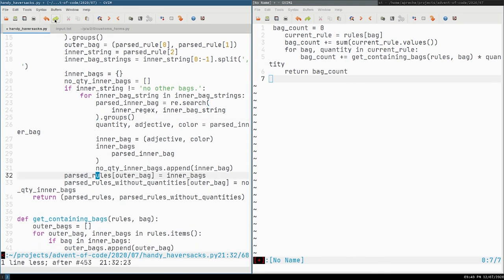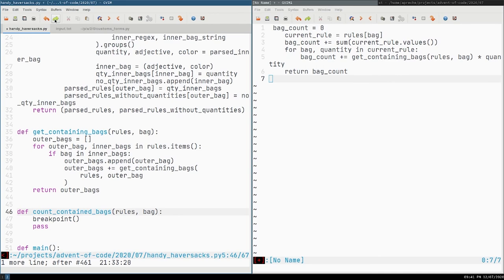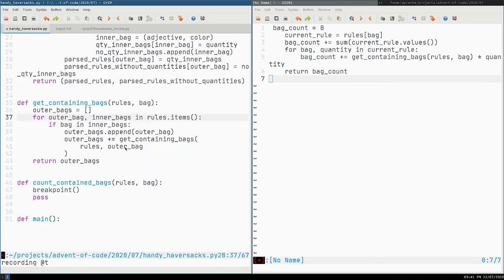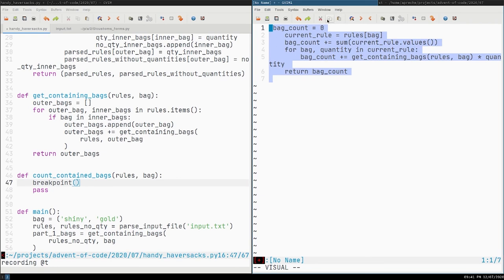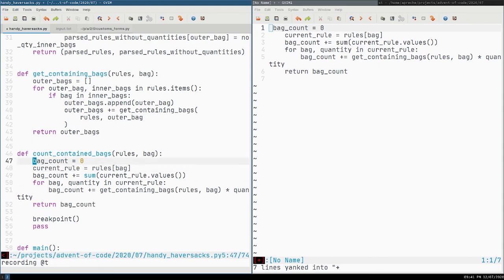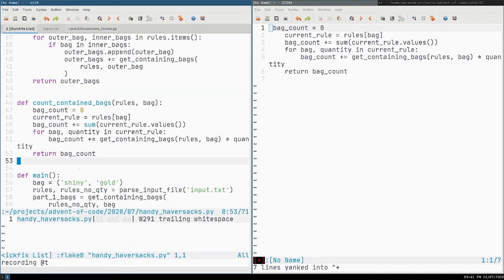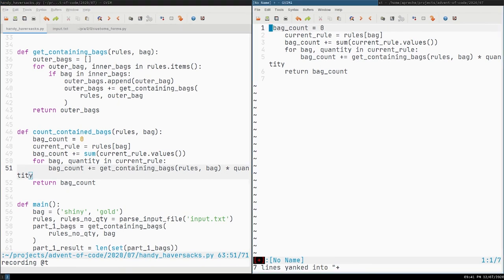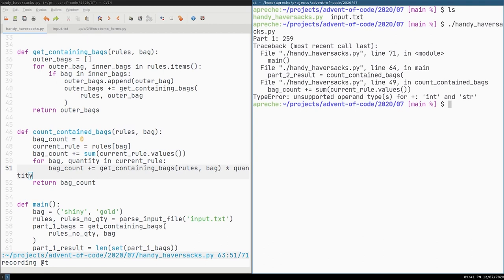Oh, but this is when I'm editing the parse input file. So we want to keep those changes. Did I just obliterate my... Oh, no, I think this is right now. Yeah, this is still the part one. We'll go down to the part two here. Boom. All right, let's run this. Okay, so part one is still right. Part two fails. Cool.